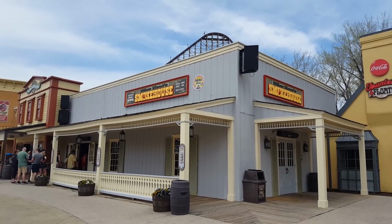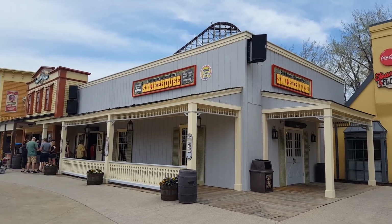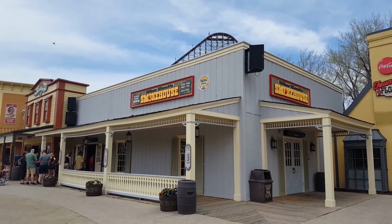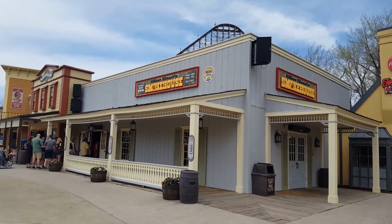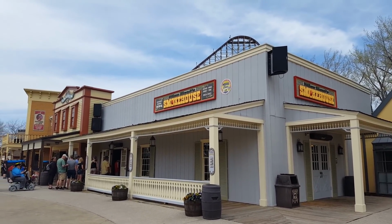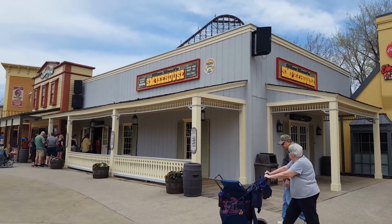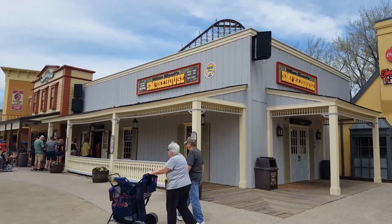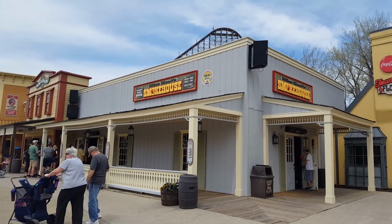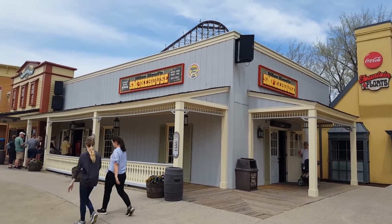Another new eatery here at Cedar Point, or at least a new option for your meal plan, is Miss Keats Smokehouse. You get the option on your meal plan of one entree and one side. Here you get some nice barbecue, slow cooked, with a big bold barbecue taste. This is part of the additional theming here in FrontierTown.